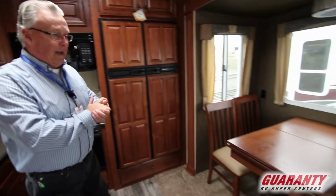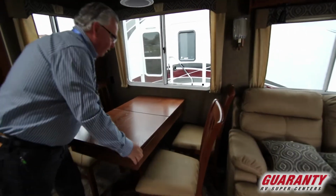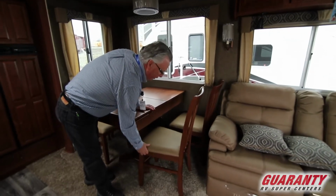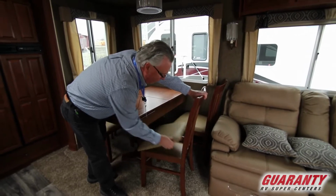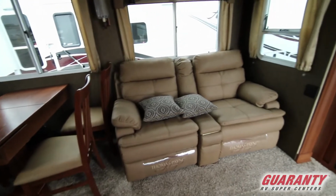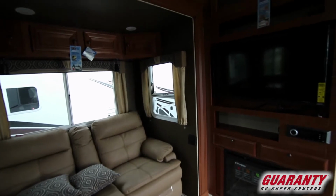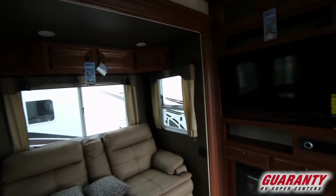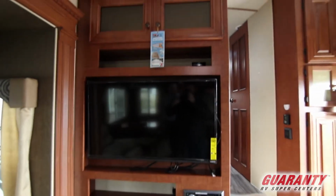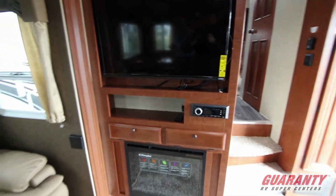Nice dinette set up with storage under the table. Nice pull out here for additional spot there. And storage underneath the seats. You'll notice the Thomas Payne furniture, that is residential furniture, and this will come with a nice air mattress as well for additional sleeping if need be. Television is set up right there, easy to watch the television. It does pull out and swing around, so if you're sitting in a different spot, you can easily do that.